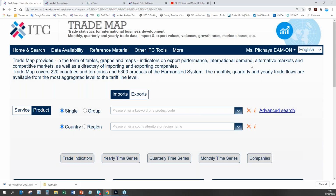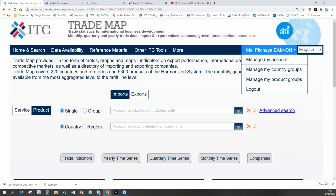So when I do so, I will be able to manage my own country groups and my own product groups. Because for example, if you work with a specific group of products or only a specific set of countries, you are able to just filter it out and only see the information that is relevant to you, making your analysis faster. So I strongly encourage you to register for an account with ITC's market analysis tool.